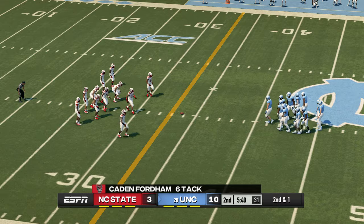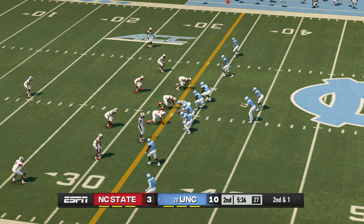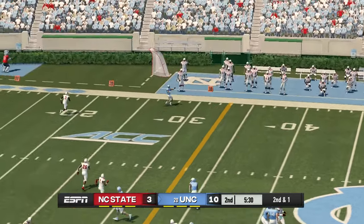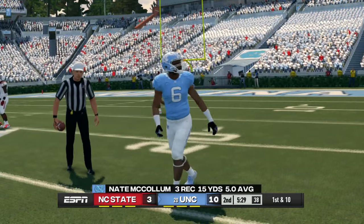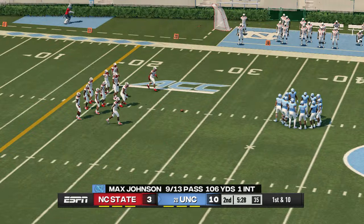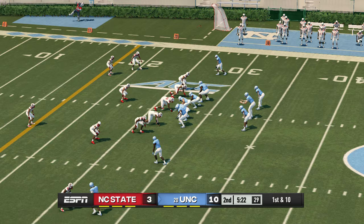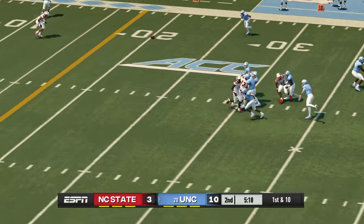Here's the 11th play of the drive. Steps out of bounds. McCollum gained 6 yards with a short completion. And they're moving the ball well because this quarterback hasn't thrown an incompletion yet on this drive. First and 10. Ball on the 28. He passes it.